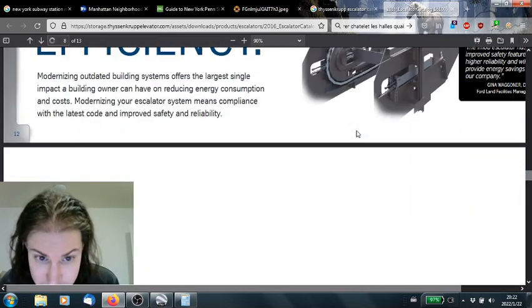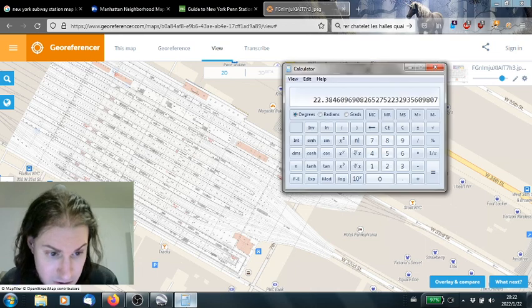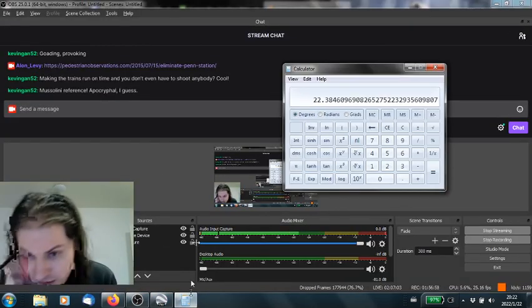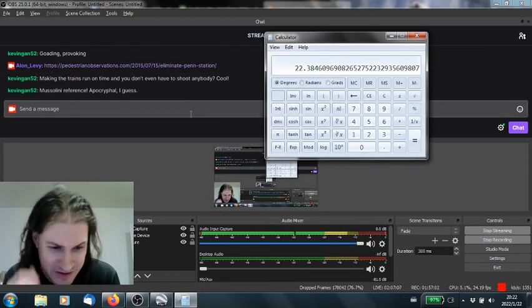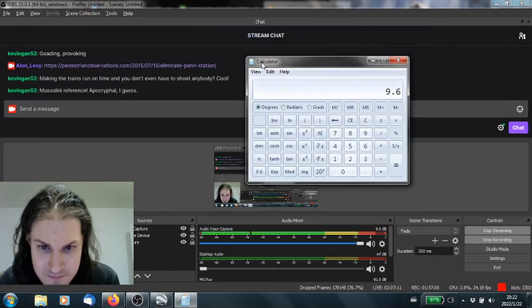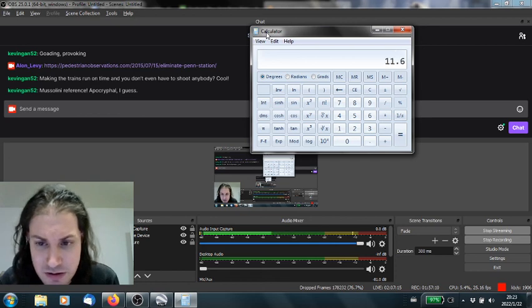I mean, I'm not going to look at more. Again, as I said, it's 1.6 meters per escalator. So 1.6 meters per escalator times, I think you can get away with 6, right? Because 1.6 times 6 is 9.6. Stairs are maybe 2 meters, if that, in between.